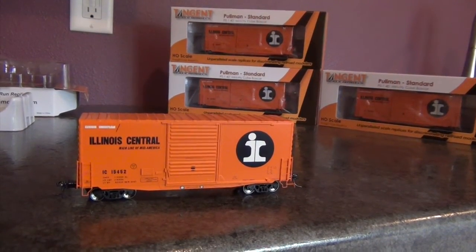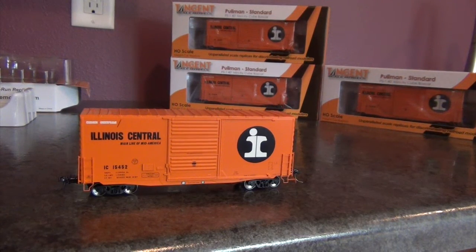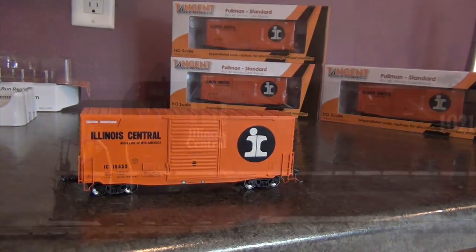Tangent produced 4 different road numbers in the Illinois Central. I've purchased all 4 of them. I still do not have my layout up and running, so what I'm going to do is take these box cars, and I've set up a small oval on the floor in my basement, and I'm going to take these for a test run.